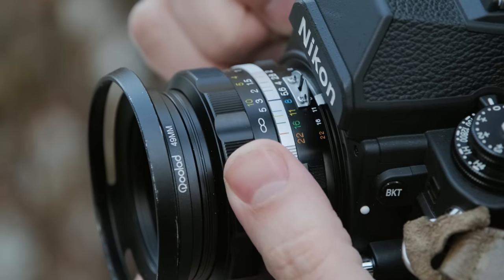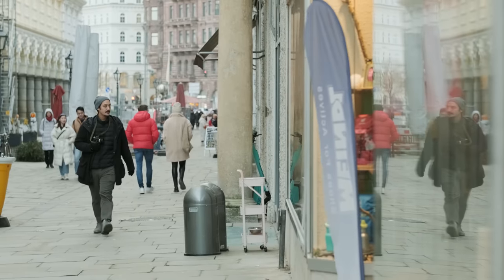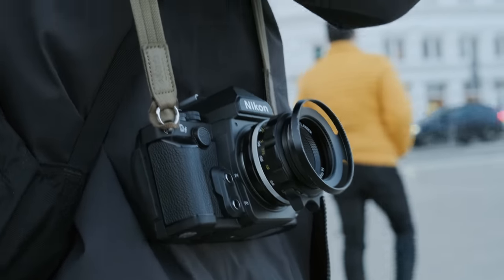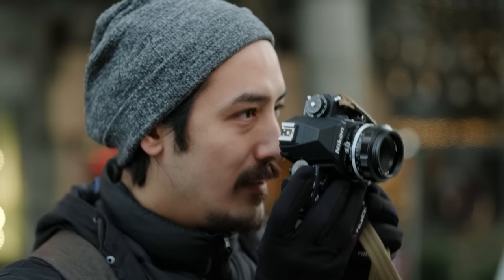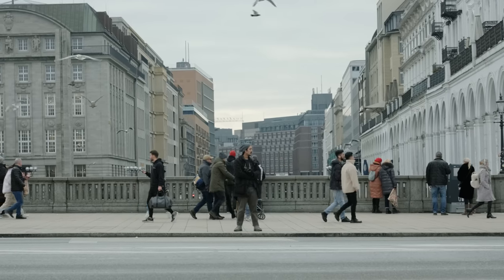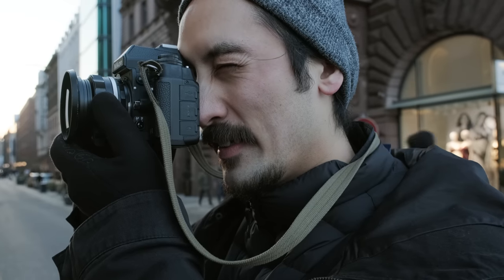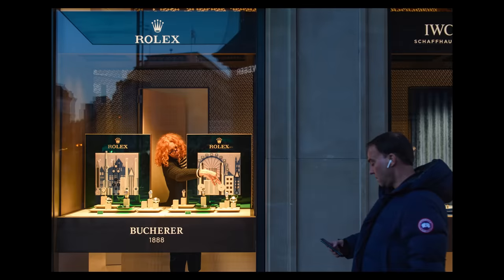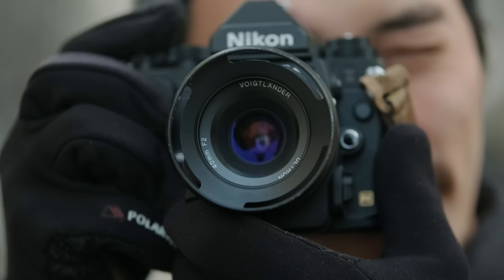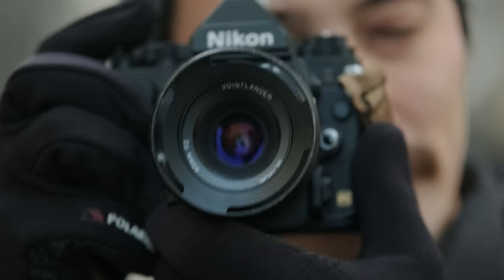It doesn't matter what you think. What matters is what other people think of you. And a camera that everyone thinks is cool will make you look cool. So go out there and hold your camera proudly. And remember, this is not a tool, but the beauty of the Nikon DF.